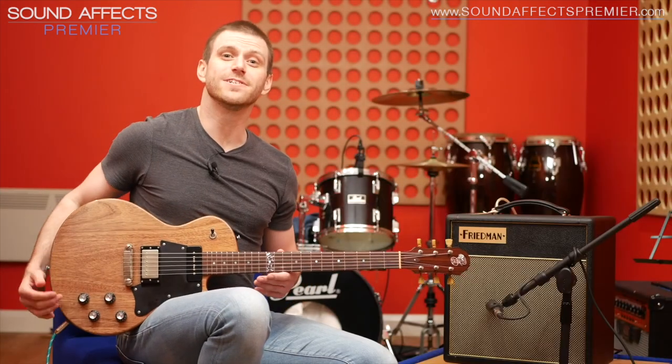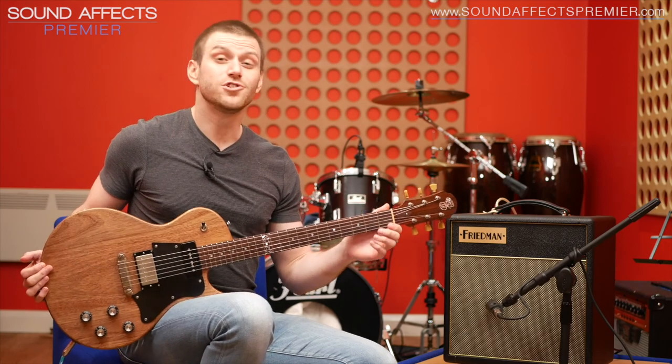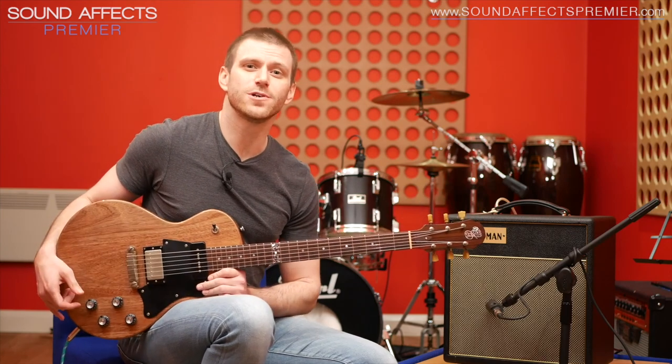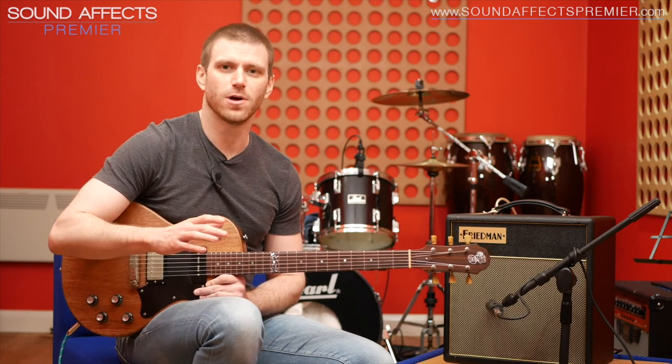Okay, guys, there you have it. That's the gorgeous Patrick James Eggle Macon Jr. Very Limited Edition Two Pigs model. This is available at Sound Effects Premier in Ormskirk. Oh, it comes with a really cool fabric embroidered hard case as well.